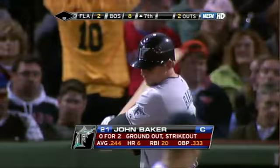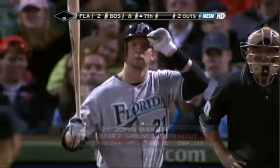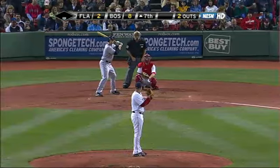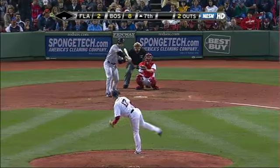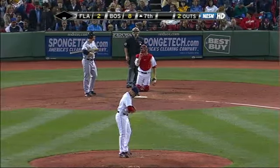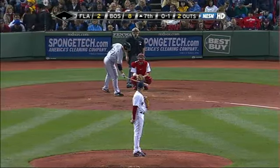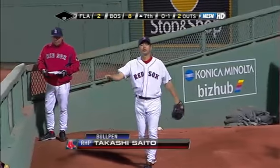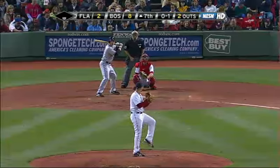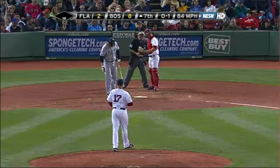Two down here in the 7th inning. John Baker coming up, the catcher for the Marlins, 0 for 2. But the problem with Daisuke is they're hitting .375 off him. So something's got to give here. I think his next start we're going to be watching closely. Not that we don't watch everybody's start, but I think him in particular, there's concern there. Takashi Saito is up in the pen.